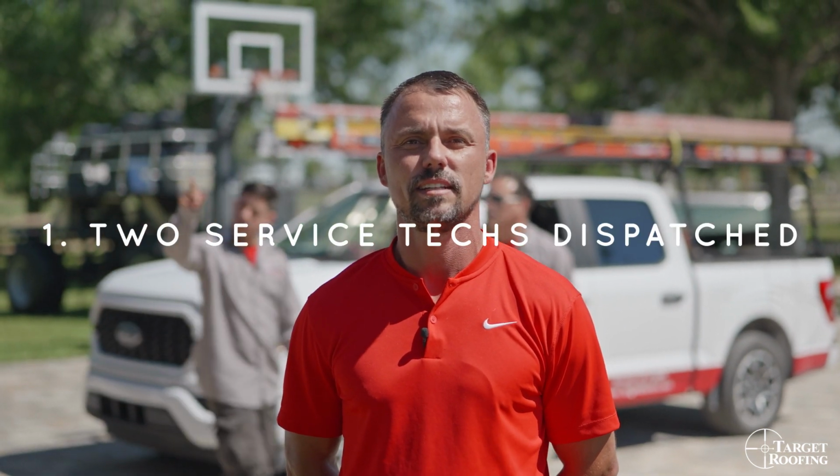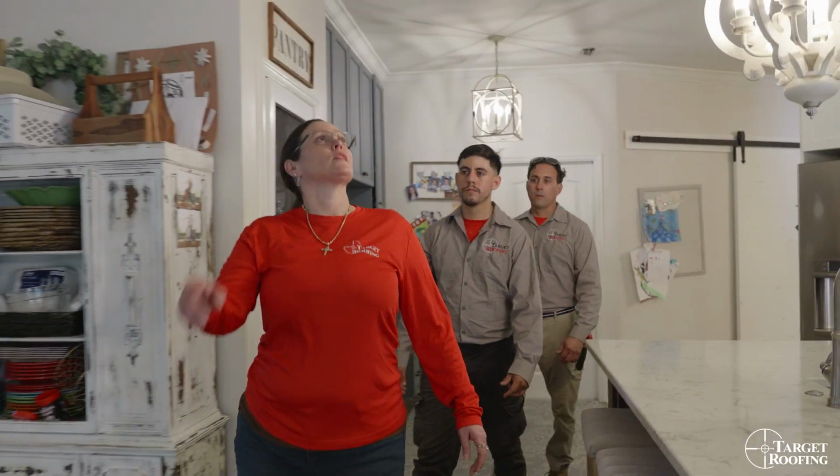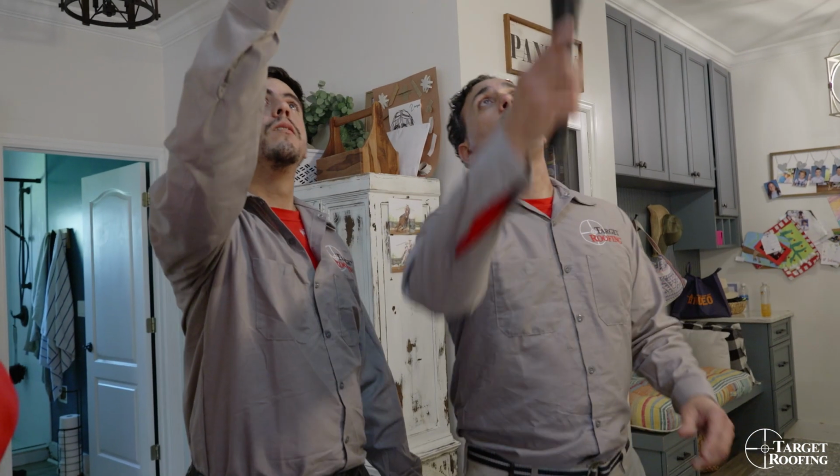The next steps in the process will be 2 service technicians will be dispatched to your place. At this point, they will show up between 7:30 and 8 a.m. They will ask for access to the property. At this point, we would like to be shown where you're seeing moisture or where there may be roof stains in the ceiling. At this point in the process, the property owner will be showing a service technician from Target Roofing where the roof leak is occurring inside.